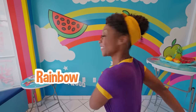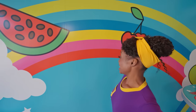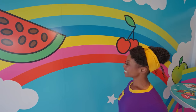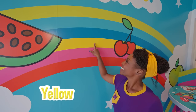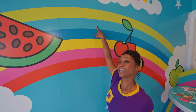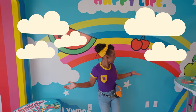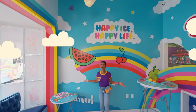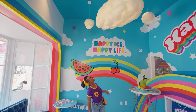Whoa. It's so colorful in here. And look, there's a rainbow. I love rainbows. Let's see which colors this rainbow has. Red, pink, yellow, blue, a different shade of blue, and green. Wow. And hey, look at these clouds. Wait a minute. We're surrounded by clouds. Whoa, do you see that up there?